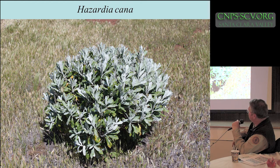Hazardia cana, there were a lot of these that had come up around the north grove of Guadalupe cypresses, but when that forest burned, most of these burned there, and we didn't see hardly any of this plant on the island, very few. This one was at the north end.